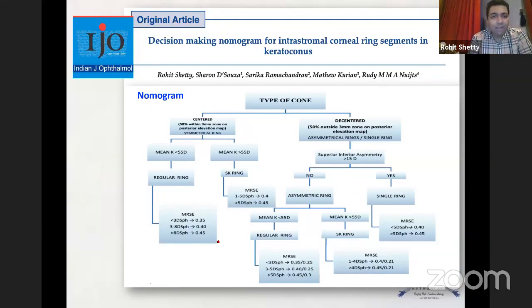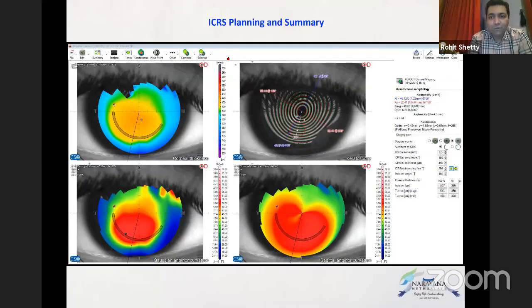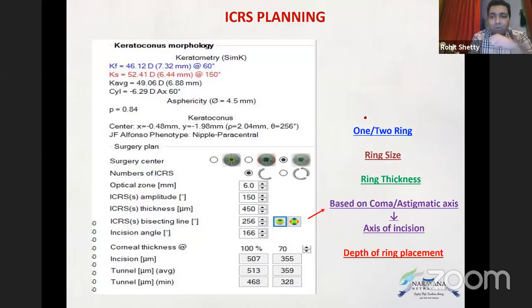This is work done by me and my colleague, Dr. Sharon. We looked at different rings. These are freely accessible in the Journal of Ophthalmology. We have an ICRS summary. It's a nice place where you can enter all your data in, and it'll tell you what type of ring you want to put. But what is interesting for me is it's based on coma.